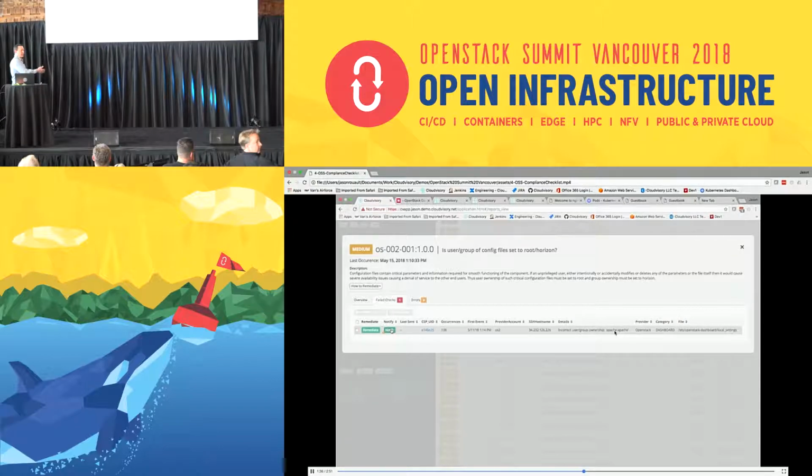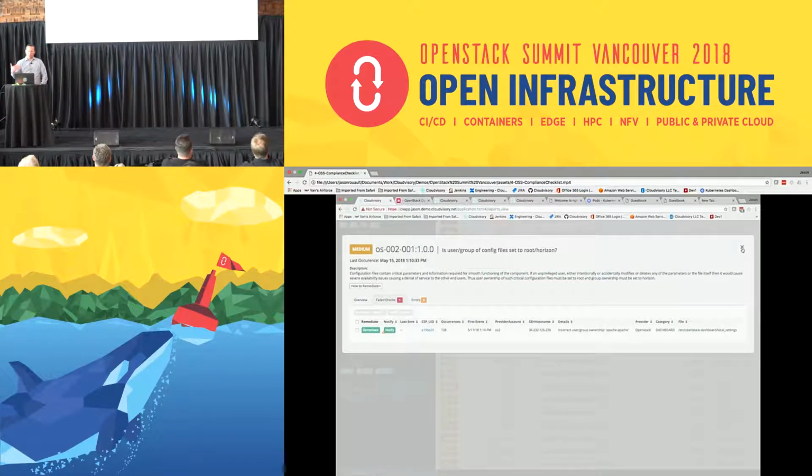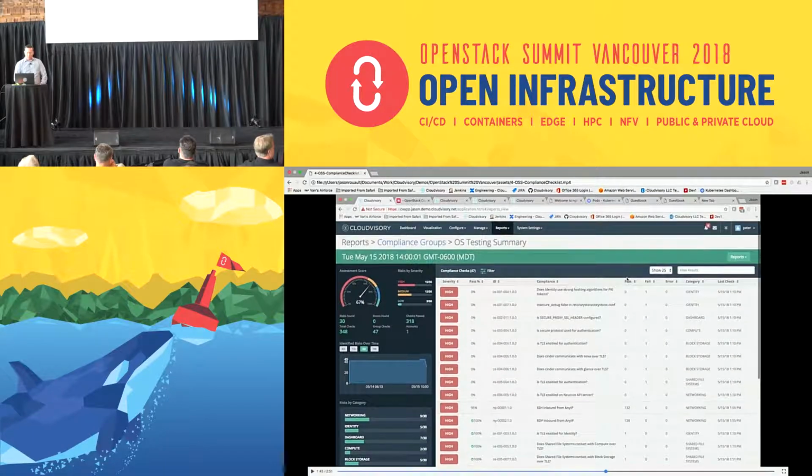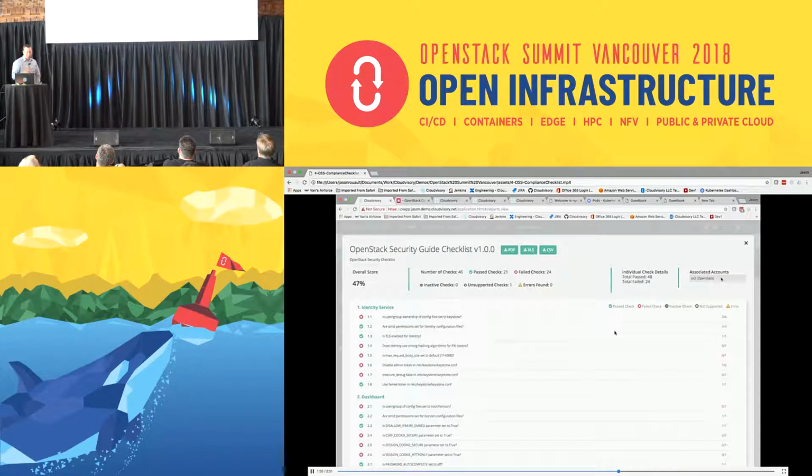So here I could send notifications. I could actually remediate this right from the console. Okay. Now, there are other checks in here besides OpenStack checks. So if I wanted to know just how I was doing from my OpenStack checklist perspective, I can run a templated report here. You can see some other templated reports I can run CIS-wise, but we're just going to look at the OpenStack security checklist report.